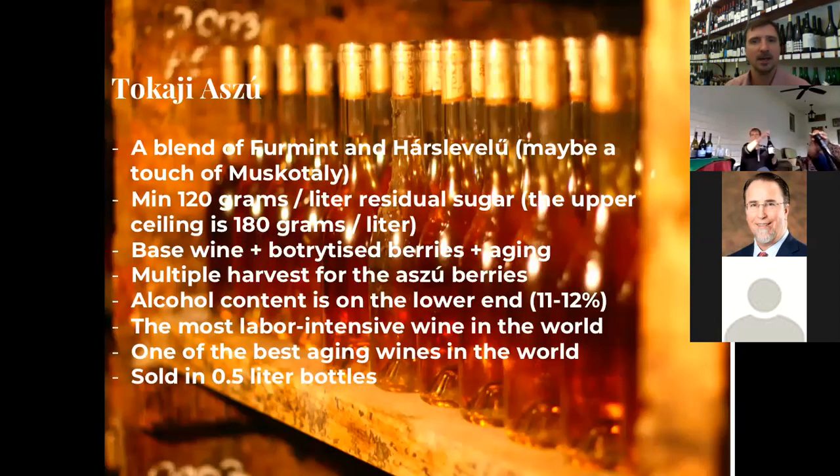And then the top wine, the top brand of Tokaj is the Osu. Osu means shriveled berry, and it also means the wine made from these shriveled berries. So the harvest is not as simple for Osu as it was with Somorodni. It's a multi-step harvest. First they make a base wine, and while that base wine is fermenting, people go out in the vineyard and pick the Osu berries one by one. It's not a bunch picking, it's a berry picking, berry selection.